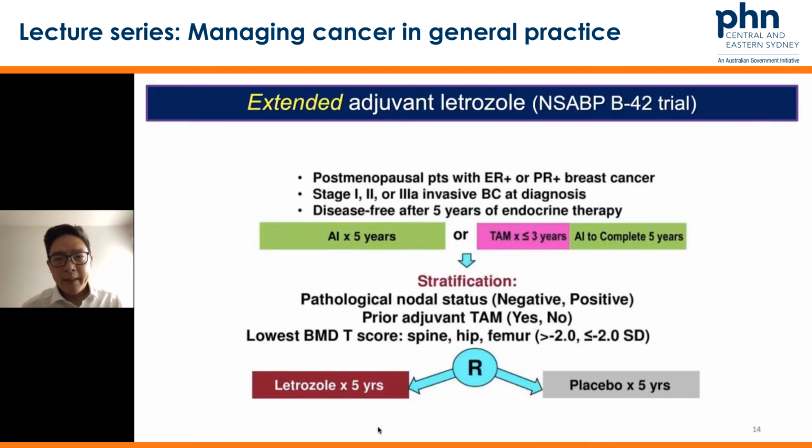What about aromatase inhibitors? So this particular trial is with letrozole. So all patients received 5 years of previous aromatase inhibitors, and then they were randomized to receive another extra 5 years or stop at 5 years, so they went on to get placebo.